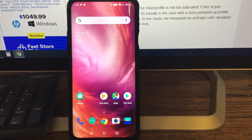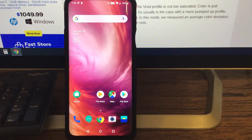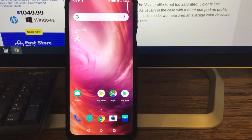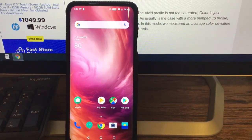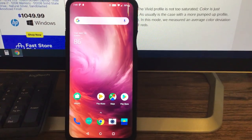Don't know what to say except get this phone. For the price, you're getting things that the top-of-the-line Samsung doesn't have: the UFS 3.0, the 90Hz refresh rate, 12 gigabytes of RAM. This is a beast. I'm so happy with this phone.